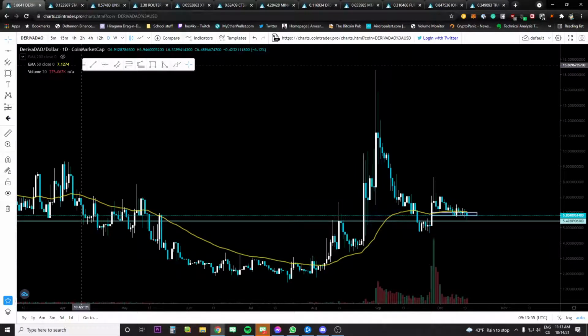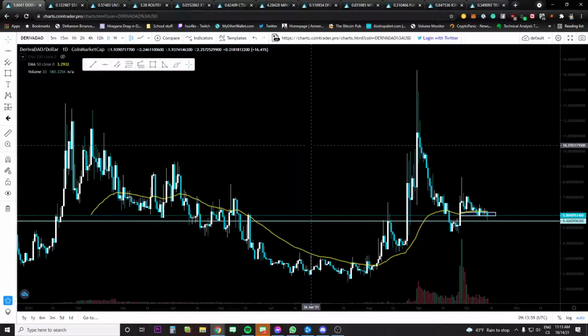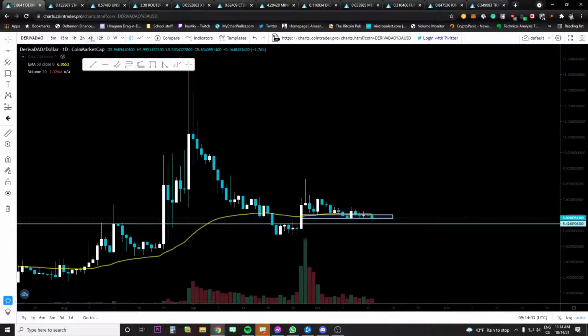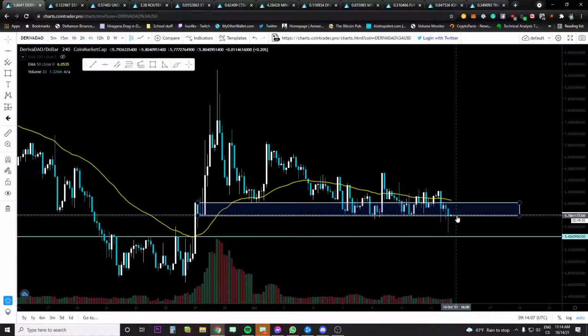Okay, what is this? Deriva DAO? I don't really know what that is, but doesn't matter. This looks technically pretty okay. Like, for as long as this holds, I think buys are possible. Again, I would probably layer this into two different buys.